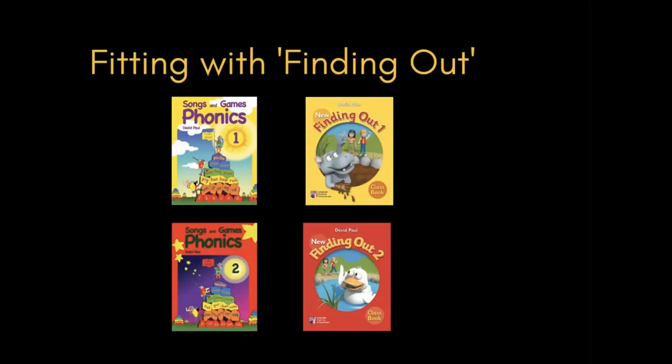You notice that the colors of the books are the same as the colors of the first two levels of Finding Out. So Songs and Games Phonics 1 basically fits the same sequence as Finding Out, but it just doesn't go quite as far as Finding Out Book 1. It covers up to about unit 10 of Finding Out.